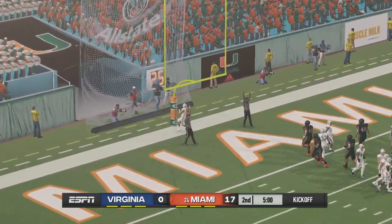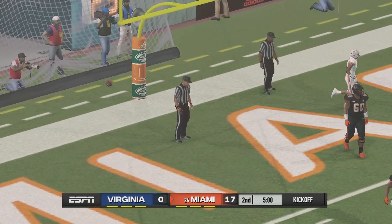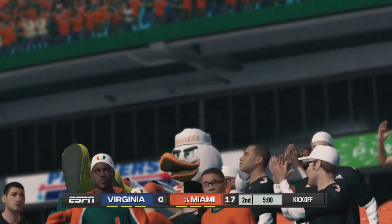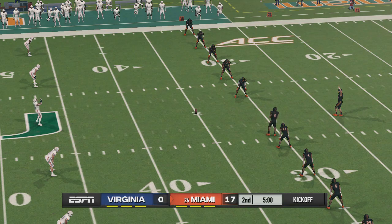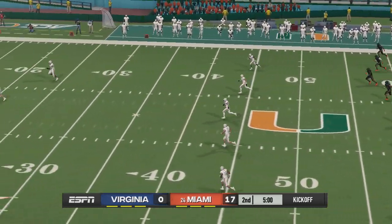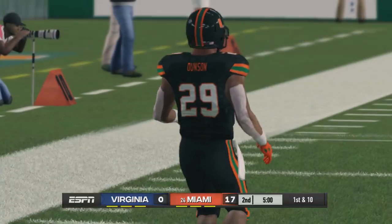He makes the PAT. So a 10-play, 80-yard drive, and they add 7 points to the scoreboard. Well, the blocking up front was just amazing. I think that's what led them to those big runs. The kicker looks like he's ready to kick this one off. And he got all of this one. Great kick. And they can forget about returning this one.